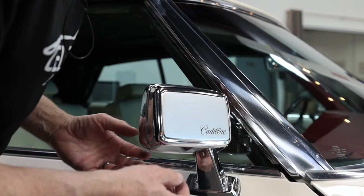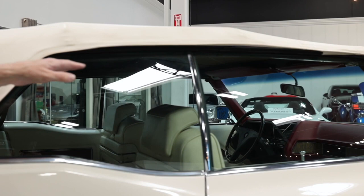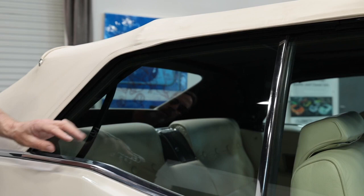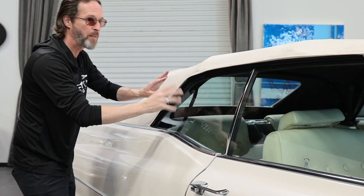It's beautiful. Chrome, beautiful. We'll get to the convertible top in a moment. The windows are just beautiful, pristine. I've got nothing to pick out. I will tell you, I'll show you a little later, these rear windows on this particular car are a little slow. Slow to go down, slow to go up. I did have one of my buddies grab a hold of it and help get it up. So these motors are a little low in life juice, okay? But anyway, the passenger and driver's side are just fine.